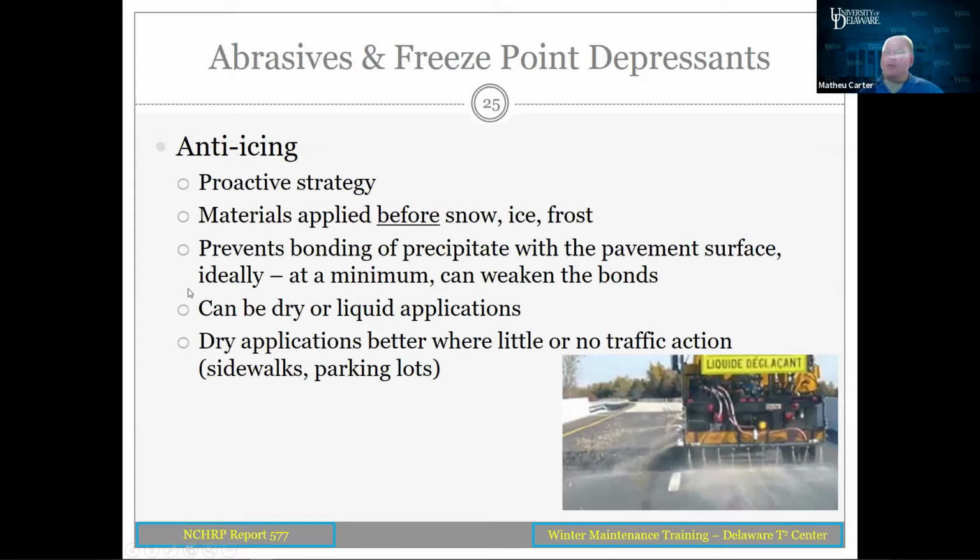All right, so we talked about de-icing. I took so much time with that, you've probably forgotten what I said about de-icing. But let's talk about anti-icing. Increasingly, this is something that a lot of agencies are doing. Some still are not. Some have tried it and found it not to their liking, and that's okay. There are some situations where it's not ideal. And we'll talk about, even if it is part of your setup, when you should and shouldn't be using it so that you're most effective.